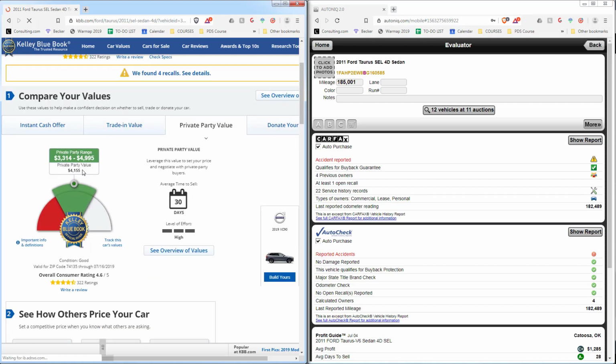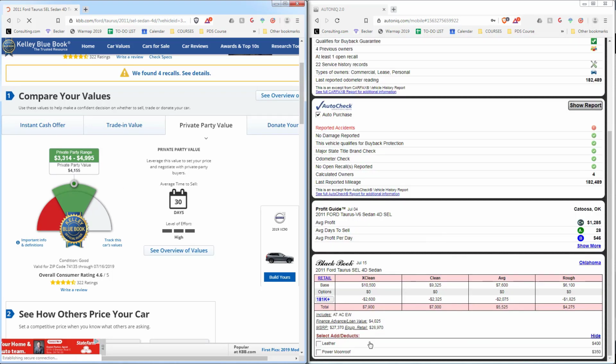All right, so here we are. Yeah, the private party value comes in at $4,155. Now remember, ours over here was $4,025, so it's pretty close. Now it's going to tell you this range right here, 33 to 49. Now this top number is the one that you want to disregard. You know, this is like your best case scenario.